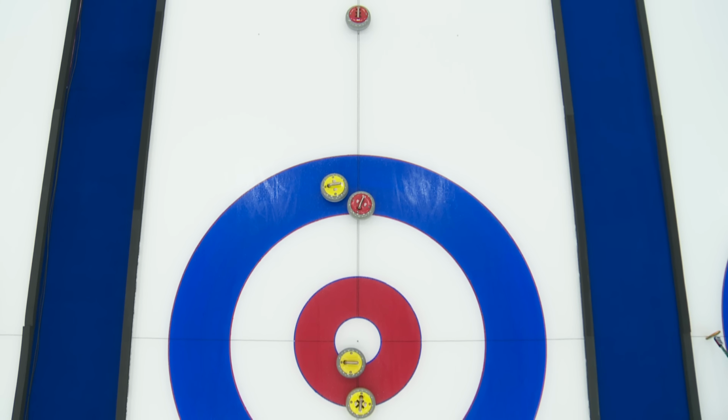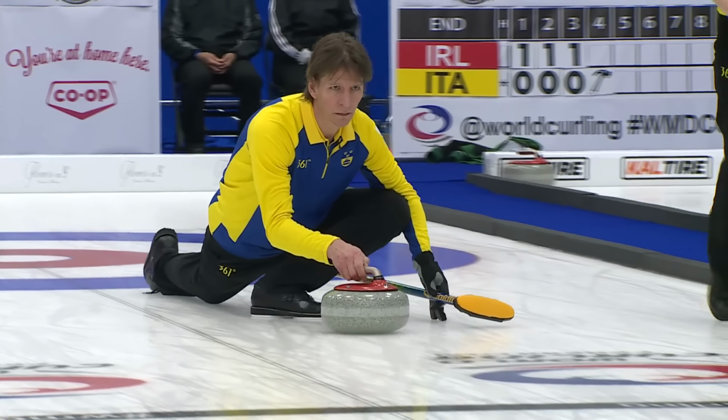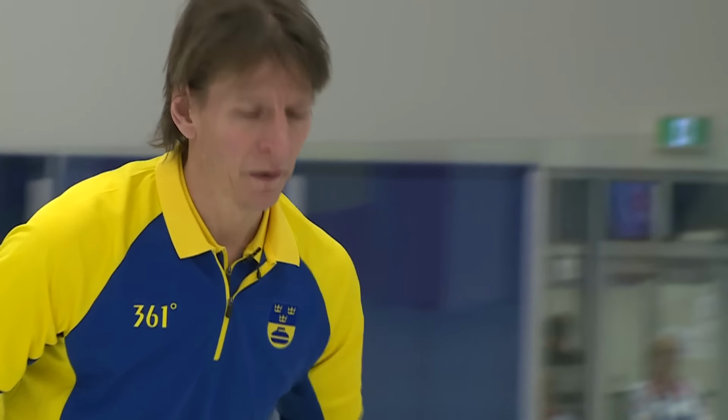Well, that was a great chance for Badashin to put a stone top 4. Currently, the pin is still available for Sweden. So again, Parnoren with a great chance to salvage the end here.